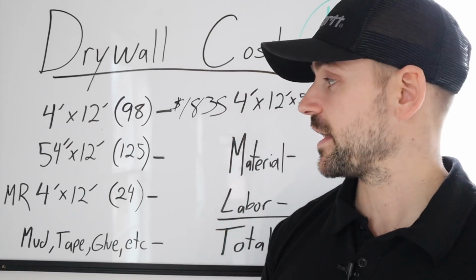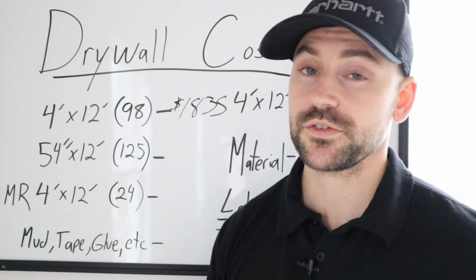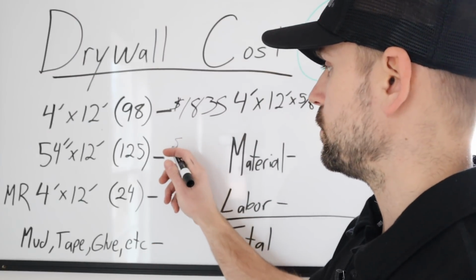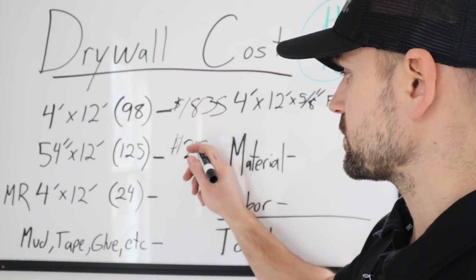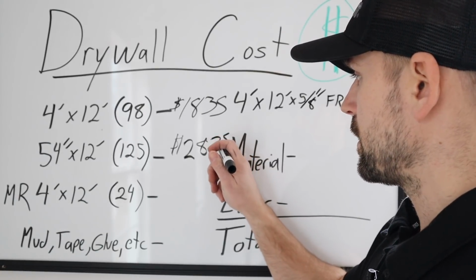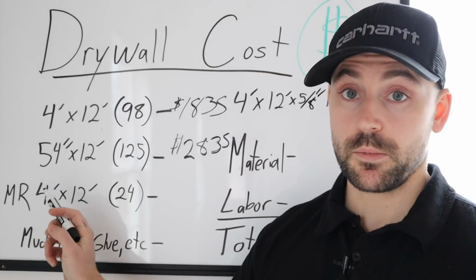So now let's go to the next type, and that's the 54 inch drywall. And since I have 9-foot ceilings, you got to use 54 inch drywall, so that way there's only one seam in the middle of the wall. So I needed 125 sheets of that, and it came up to $2,835.